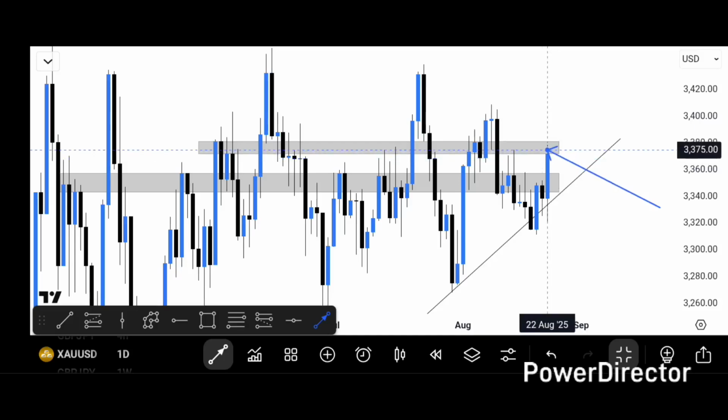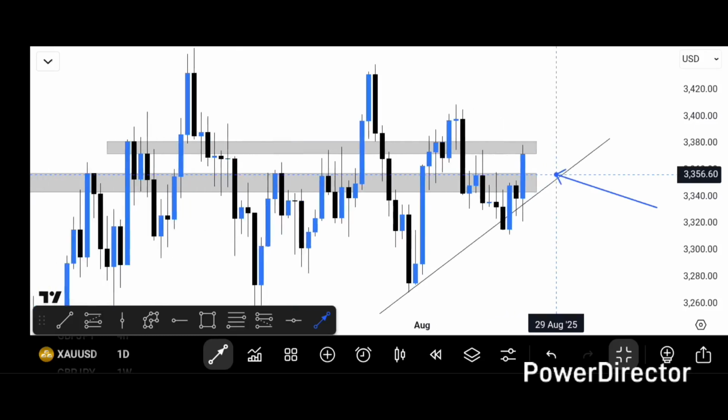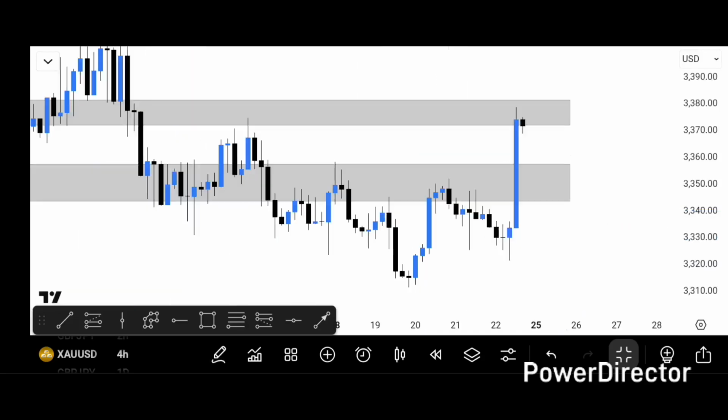So now we are back to that zone. Rejected off it too, around this zone too. So we are back to this strong resistance zone now. Price is at a strong daily resistance zone, and is at a high, because this is a high. Now coming back down to the lower time frame, the 4 hour time frame.